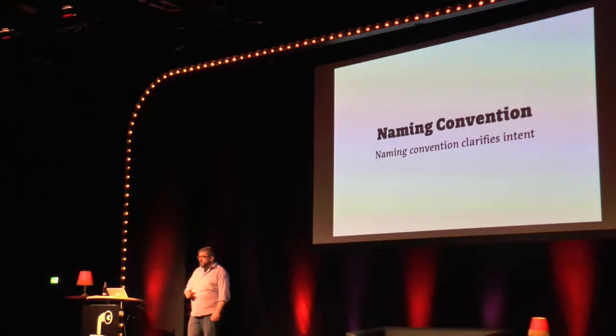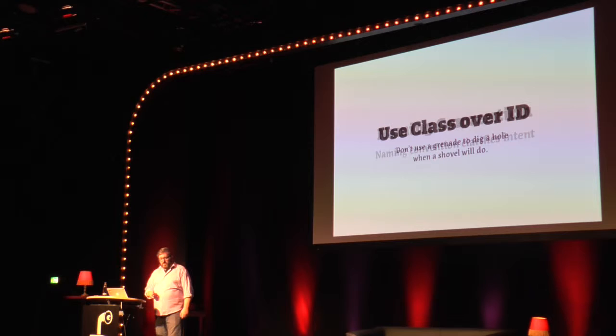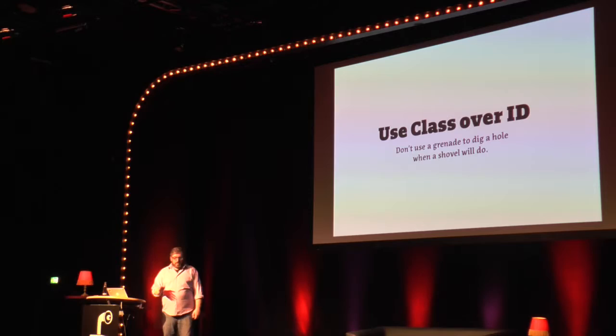So I'm going to jump into one thing, maybe a little contentious for some of you. And this is the idea of using a class over ID. Pretty much through and through. There's, I think, rarely a case where you actually need to use an ID from a CSS perspective.